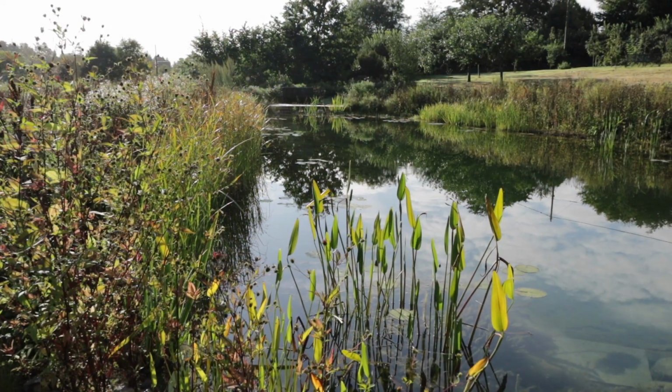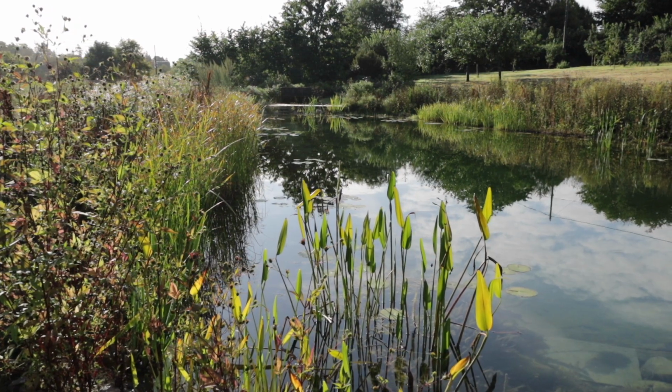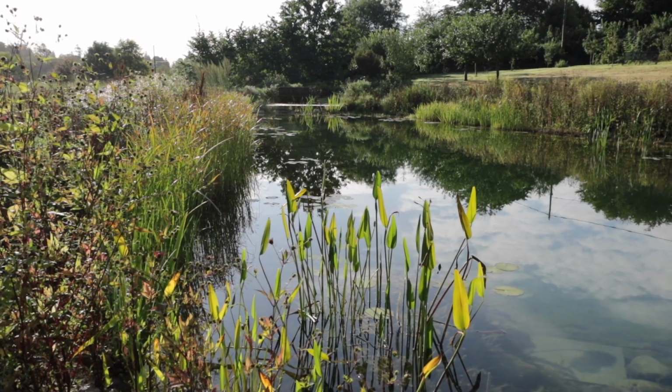But as always at Gasper Cottage, you come back to the pond. What a lovely way to end a day.